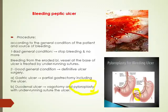البايلوروبلاستي ده بنعمل transverse incision في البايلورس then we will close longitudinally، ودي طريقة مشهورة انك توسع any luminal structure.